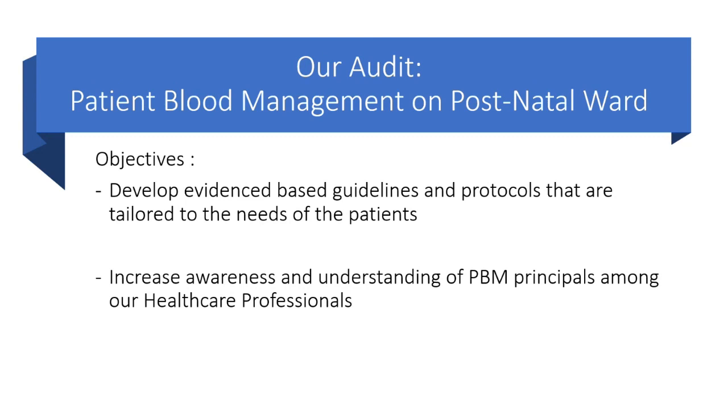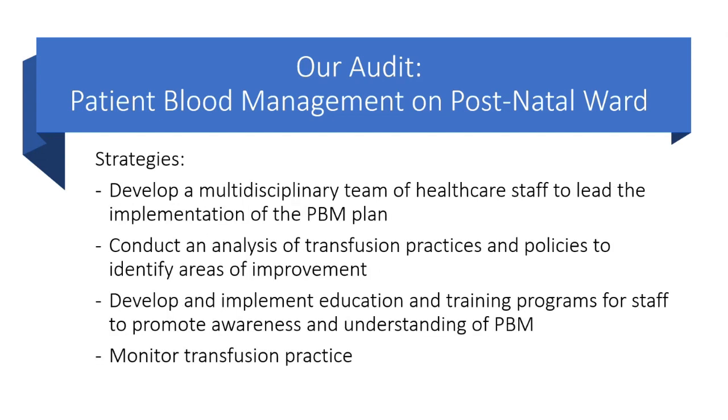So our objectives in achieving this were to develop evidence-based guidelines and protocols, so the tools that clinical staff could use so they can be tailored to the needs of the patient, and increase awareness and understanding of patient blood management principles among our healthcare staff. So really raising awareness of why we're doing this and that the tools are there to provide support in decision making as well. So the strategies we developed was to develop a multidisciplinary team of healthcare staff to lead the implementation of this PBM plan.